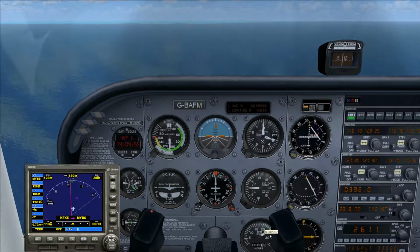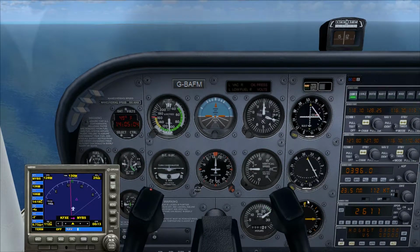So we're in the green there. ADF indicator, which works off this radio. And then down here you can see the autopilot.